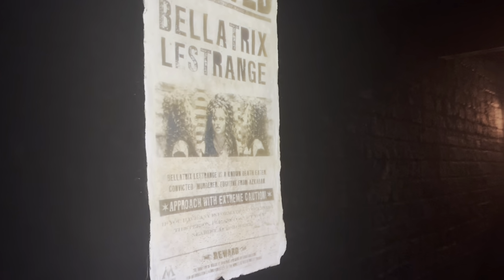Nocturne Alley is an expansive maze, easy to get turned around. Luckily, it's not too big, but there are many different Easter eggs hidden throughout Nocturne Alley. And also some more of those moving pictures, Bellatrix, and maybe the darkest character from the Wizarding World's Death Eater side, Fenris Greyback.